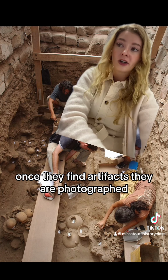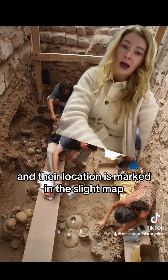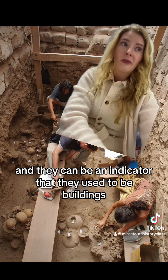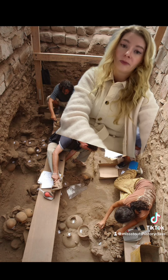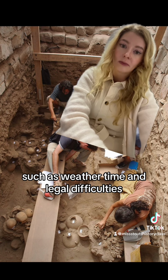Once they find artifacts, they are photographed, they are put in an airtight container, and their location is marked on the site map. Archaeologists are constantly on the lookout for post holes, so they're markings where posts once stood, and they can be an indicator that there used to be buildings in that particular location. Archaeologists can face many different problems, such as weather, time, and legal difficulties.